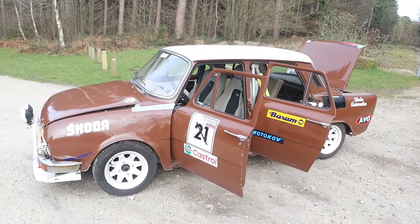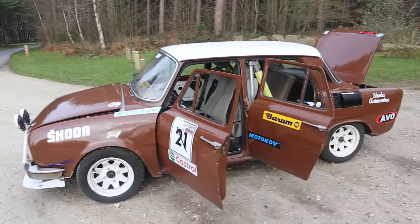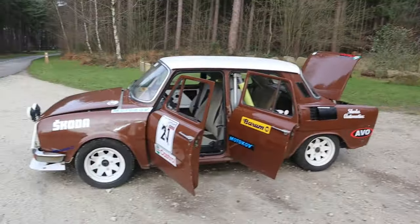What does your family think? Well, my missus doesn't like it because there's no heater. It's cold. There's a few gaps and stuff in there, so it's a bit breezy. I do have another car, so she prefers to go in that one. This one's just for me, really.